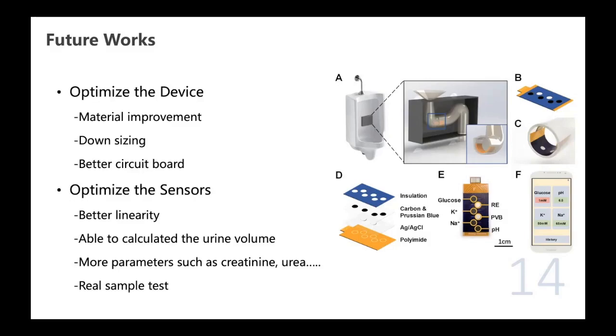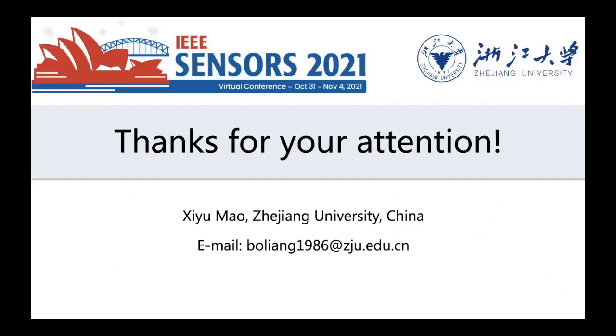It is true that the demand for household health monitoring devices, like urine analysis devices, will increase greatly in the future.